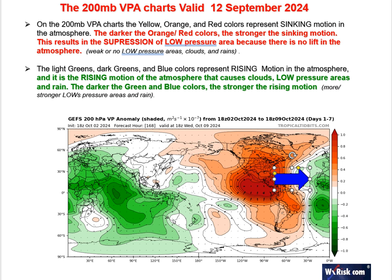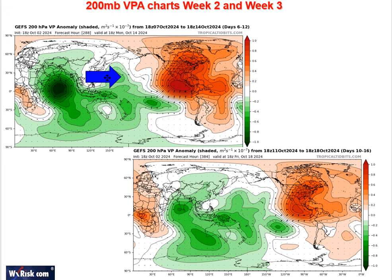This is next year's week 2, and this is week 3. Look at the sinking air here. Now the Atlantic shuts down. Look, it stretches into the Eastern Atlantic Ocean here. Okay, and then you can see it shuts down completely. So we're in sinking air, sinking air. This is a fairly dry pattern for most of the U.S. and the Atlantic Ocean. A lot of sinking air here. I'm not getting a stormy pattern here at all.